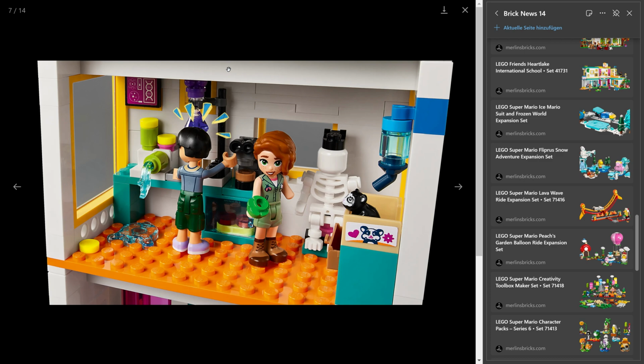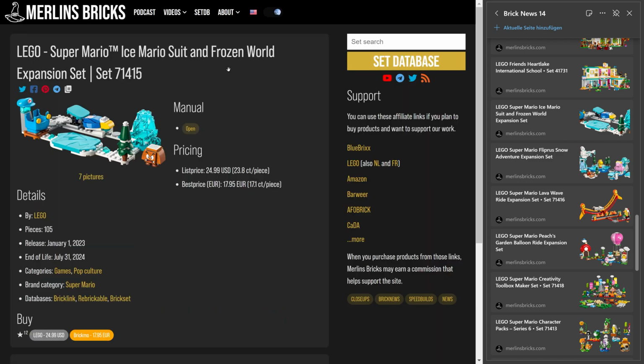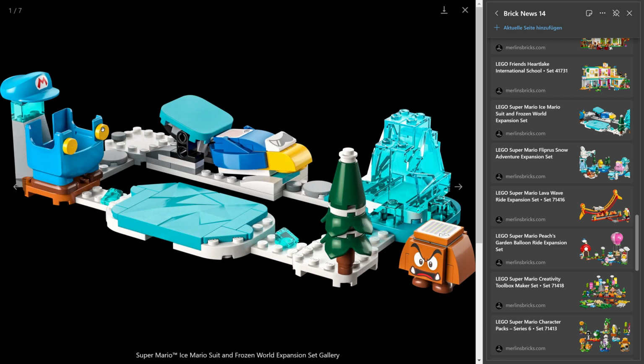That was Friends. Let's move on to Super Mario. There are a lot of expansion sets for the game. So first we have the 71415. Has only 105 pieces. LEGO is asking for $25 US. Over here in Europe, we have already a first listing. So Brickmore wants to have it for 18 euros.